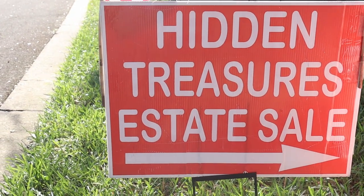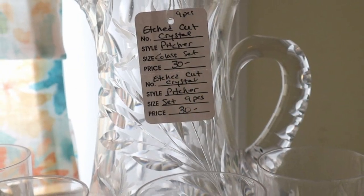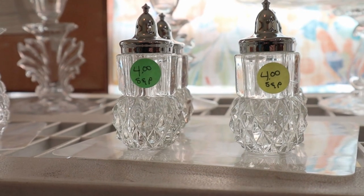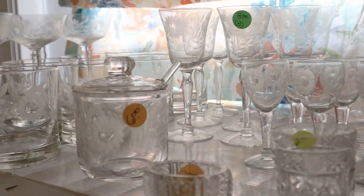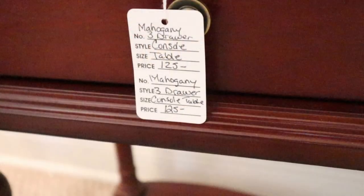Folks, we're back at the estate sale at the Hidden Treasures right here in DeLand, Florida. We've got some beauties. Look at this set. Etched pitcher and 8 glasses. We have 2 salt and peppers in the pressed glass. Lots of etched EAPG glasses, and this one is full of beautiful furniture.